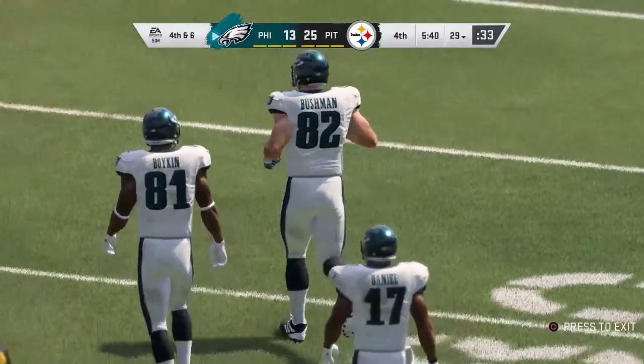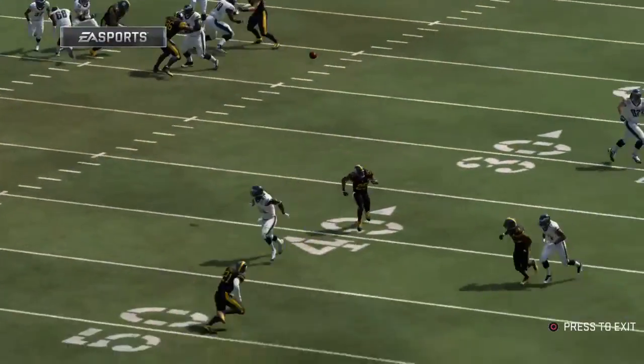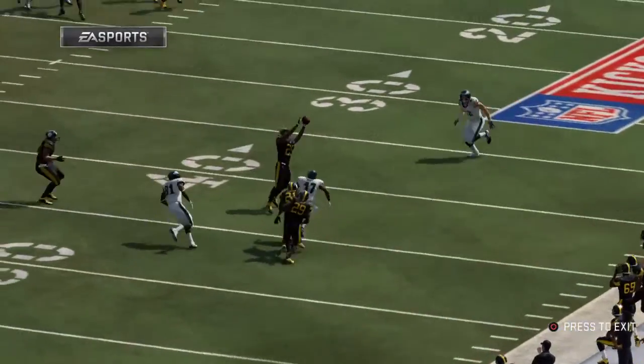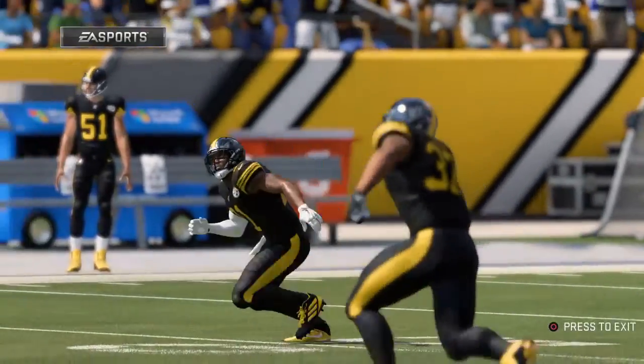When I watched that play, I thought about what my coaches had told me in the past. The biggest teaching point, get your head around. Locate the football so you can make a play on it while it's in the air. That's exactly what he did there. That was nice.